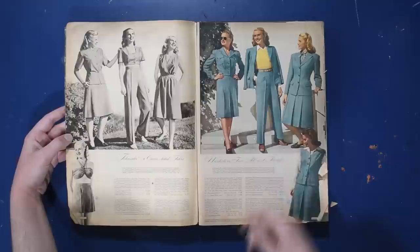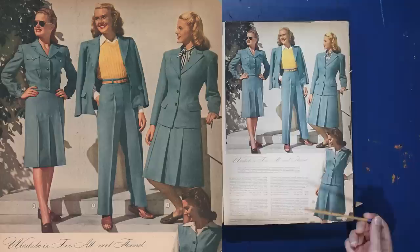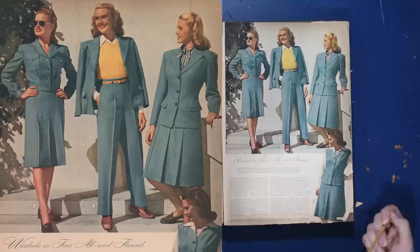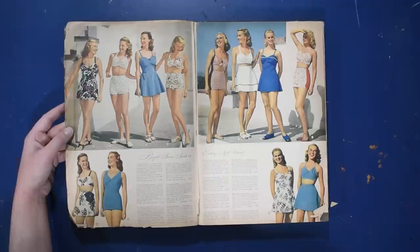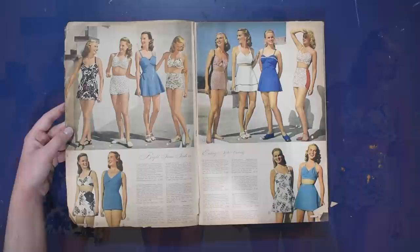And this gal is, of course, auditioning for the prequel of a Top Gun movie here with her aviator sunglasses. But a great, more menswear-inspired outfit here for those who don't like the fully femme look. This is another great option. And we have our swimsuits here for summer. Bright swimsuits in exciting style varieties. I quite like this one down here with a little skirt, but I just quite like that print, honestly, and the bow is fun. This looks like an ice skating costume, honestly.